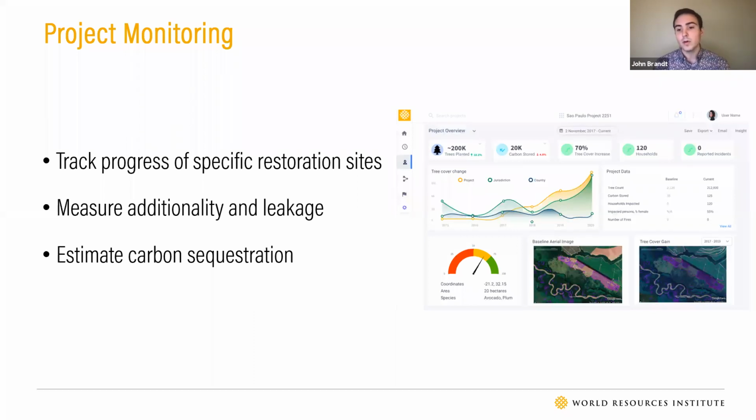This will be available in the future on platforms such as TerraMatch, which is WRI's platform that connects restoration financiers with implementers. As you can see in the screenshot on the right, a quick example of what this will look like. It will include data to track progress over time in terms of tree cover gain, estimated carbon, and we'll combine these sort of top-down satellite sensed data with project reported data on households being affected and any types of incidents, et cetera, to develop an index of success and progress that stakeholders will be able to track over time. Next slide.